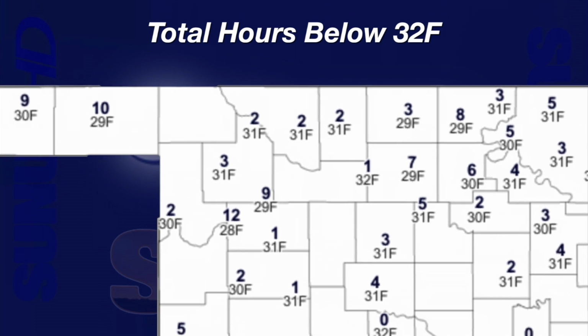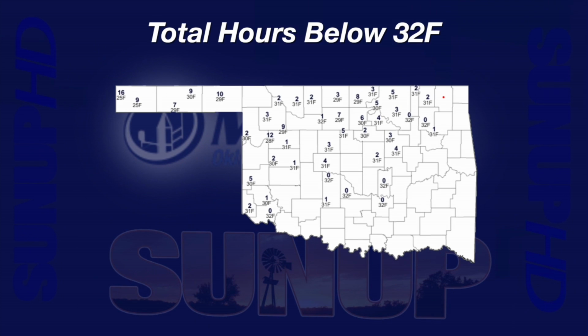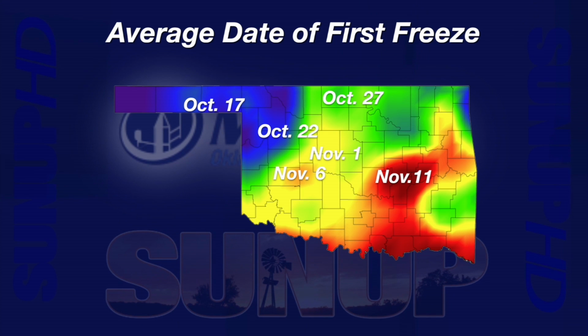Longer times below 32 and colder minimum temperatures cause more plant damage. Comparing this fall to a map showing the average dates of the first fall freeze, we are about average for the Panhandle and northwestern locations, but a week earlier in the southwest and 10 to 14 days earlier than average for select locations in the central part of the state.